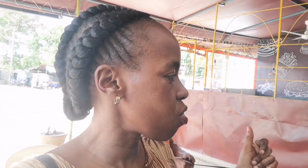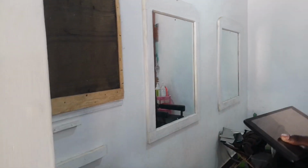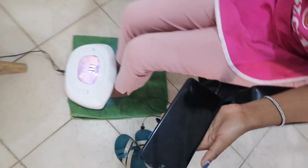They also do nails. Actually, they're offering everything besides washing, wash, set, blow dry. So they also do nails. What else do they do? Oh, and they sell the hair itself. The cosmetic. You're selling the cosmetic, this is for the nails. Okay, that's what I was asking. What else are you selling? If someone wants to do their nails, they come here and she does it for you, like what she's doing right now.